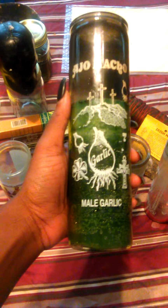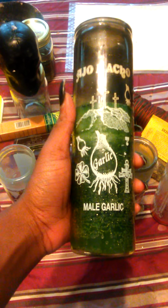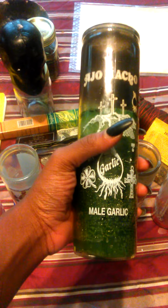This one, on the other hand, was used for business attraction, male strength, and things like that. This, on the other hand, is not so good. As you can see, it is really black. So obviously, you can tell that matters in their finances aren't doing well. Someone is working against them in their work, and it's not working in their favor.